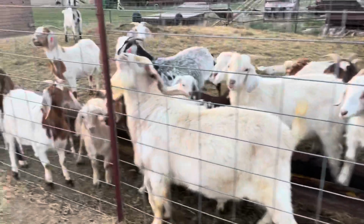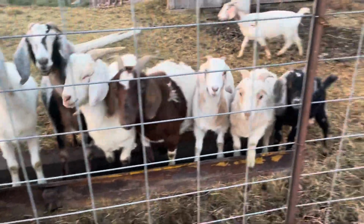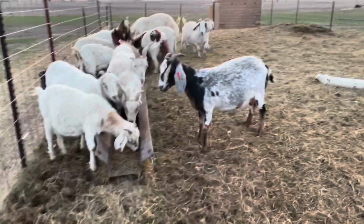We have so many right now, we need to sell some, but I'm going to feed them quick and then we will go in and look for some signs of pregnant mamas. So I'll try and get as close as I can.